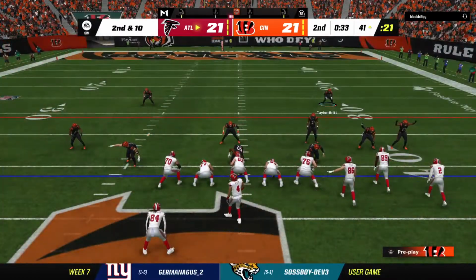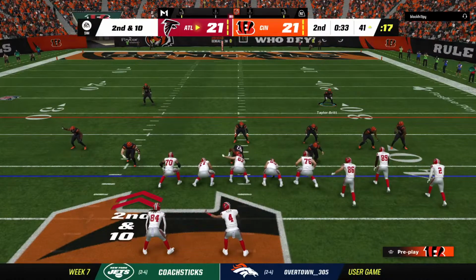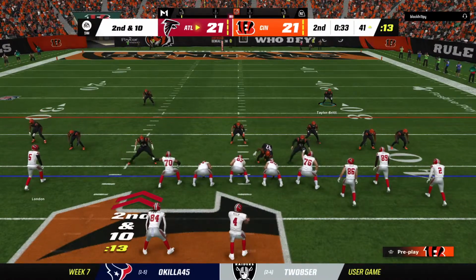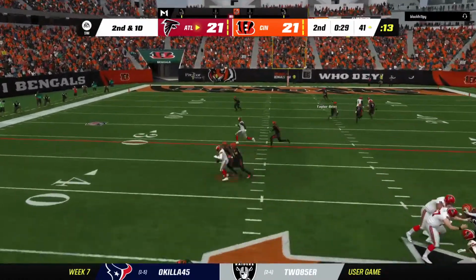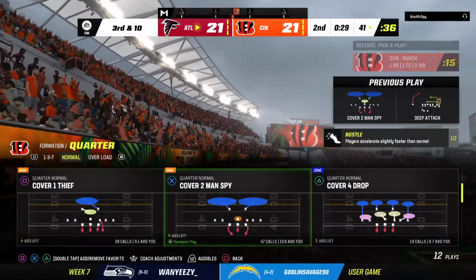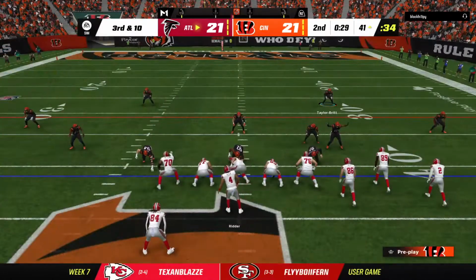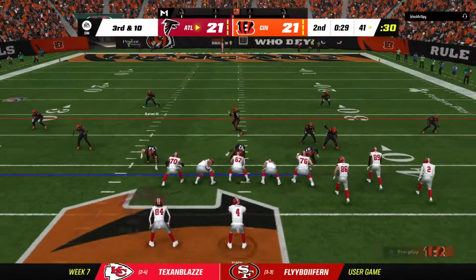So now 2nd and 10 after the incompletion on first down. They'll stick with the passing game as he looks to throw. And that falls to the ground, incomplete. A nice job of bodying him up defensively, and now it brings up third down. This offense was on the move. Now 2 straight incompletions have them looking at 3rd and 10.